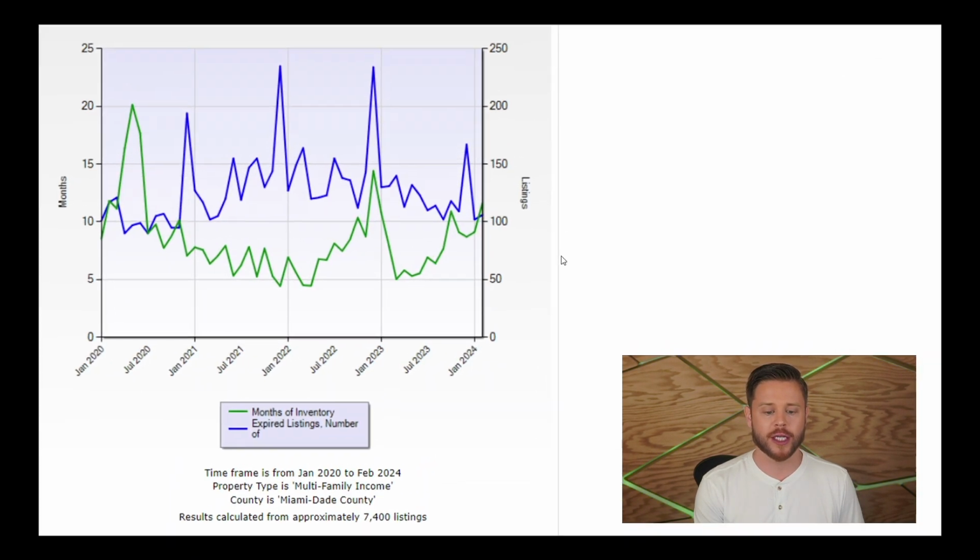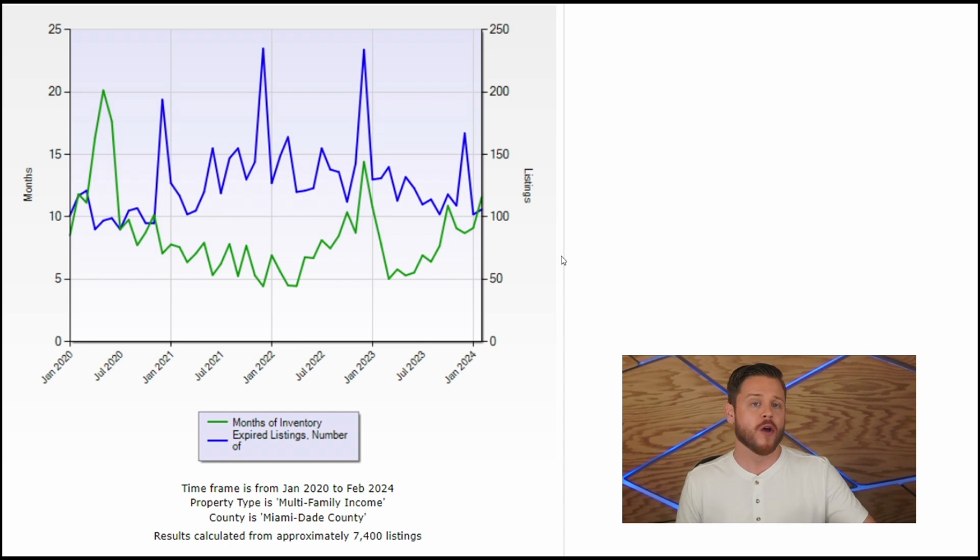Now, expired listings are units that did not sell. The listing agreement between the listing agent and the seller expired and it's no longer on the market. So expired listings came in at 106 for February, which is up 4 from 102 in January. And year over year, we have a 19.1% reduction in expireds from 131 last February, which is interesting because normally when you have more inventory, you tend to have more expired listings corresponding with that.